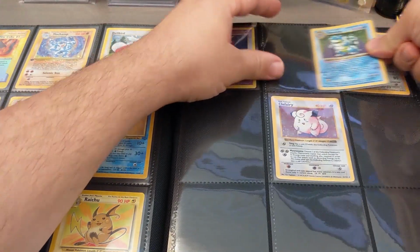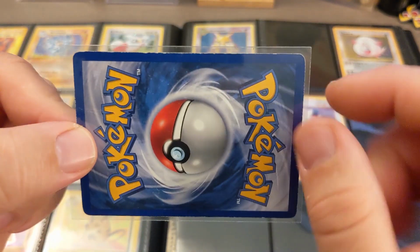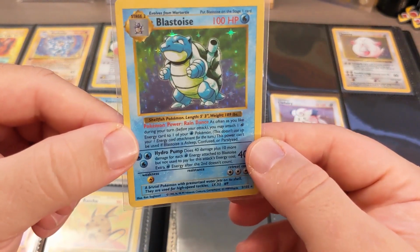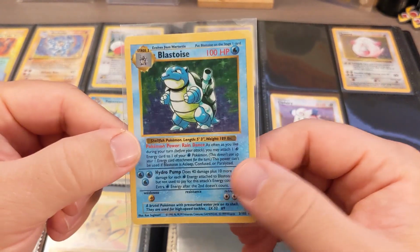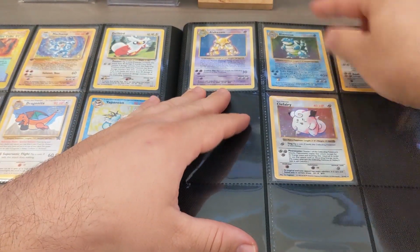So here are some of the holos that I've picked up so far. I'm trying to build the whole set here. This Blastoise is fantastic. If this was in a PSA 10, and you can see the back, it's pretty rough. This card cost me over $100 in this condition. When I was looking at prices for this video, a Blastoise in a PSA 10, you're talking about $800 or more, probably more for a good condition.